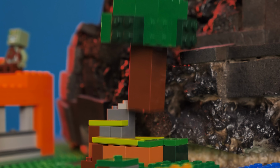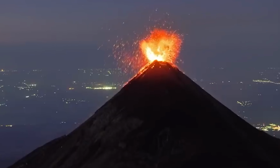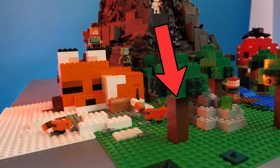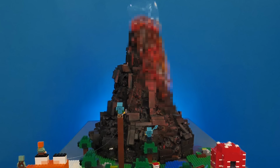But the coolest disasters, in my opinion, are volcanoes. Oh, God! Because let's face it, a huge mountain that shoots melted rocks 1,000 feet into the air is just neat. So I built a volcano out of construction foam, and underneath it, I built a Minecraft village. Then I loaded the volcano with slime, and yeah, guys, now it can erupt at any moment.